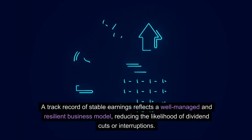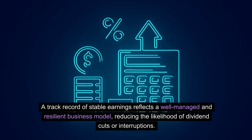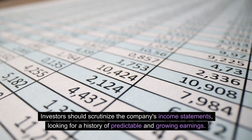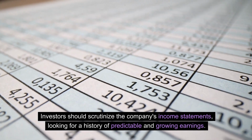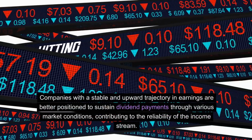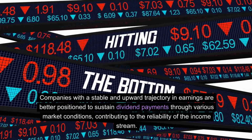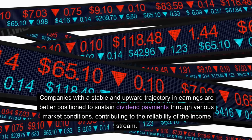A track record of stable earnings reflects a well-managed and resilient business model, reducing the likelihood of dividend cuts or interruptions. Investors should scrutinize the company's income statements, looking for a history of predictable and growing earnings. Companies with a stable and upward trajectory in earnings are better positioned to sustain dividend payments through various market conditions, contributing to the reliability of the income stream.